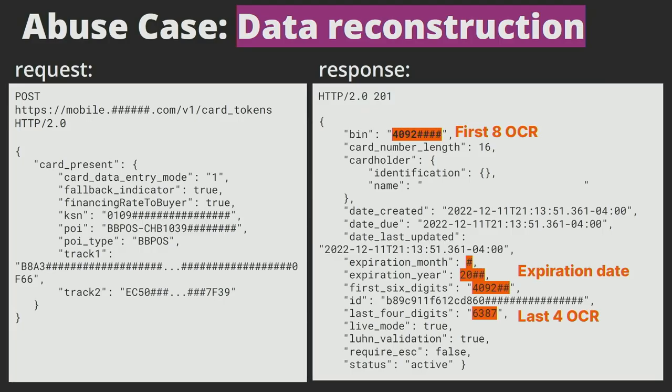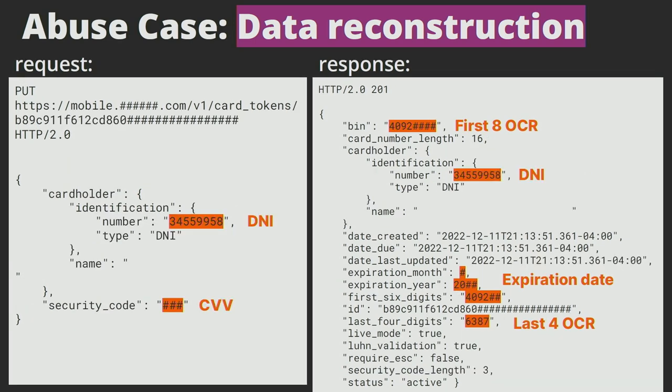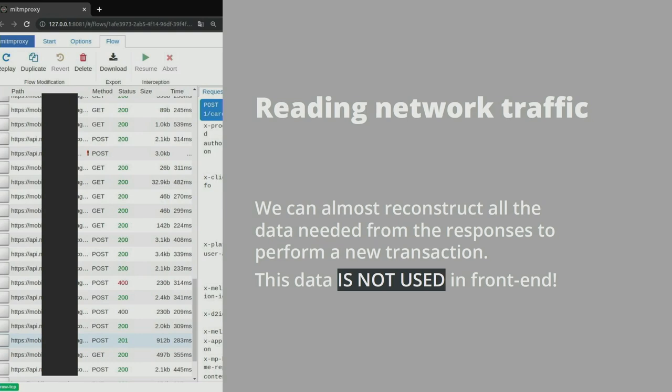And here we have the first use case, which is data reconstruction. We have seen that this particular application was managing information. We obtained information from the backend that wasn't used at the front end. That is the encrypted information: the credit card number, the CVV, the expiration, etc. But the backend returns the same information non-encrypted. So there you see the first six numbers of the credit card number, and the last four numbers, and the expiration date. That data wasn't being used at the front end, so we tried to reconstruct the complete credit card number.